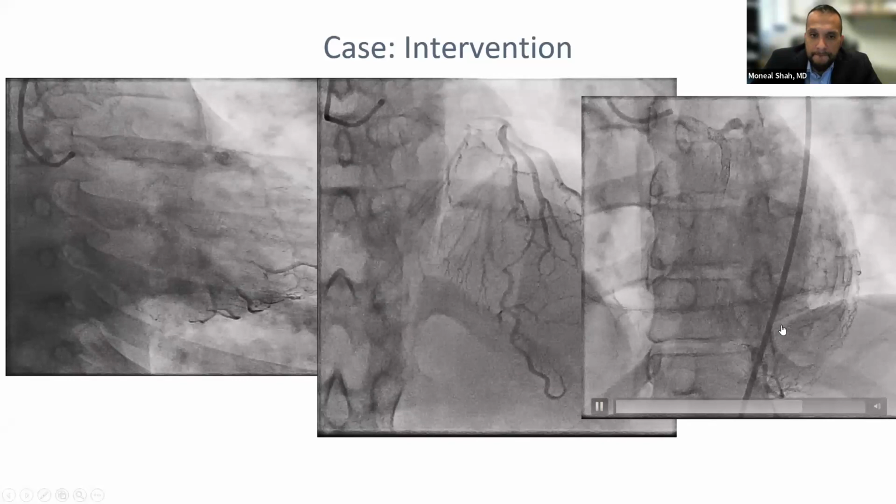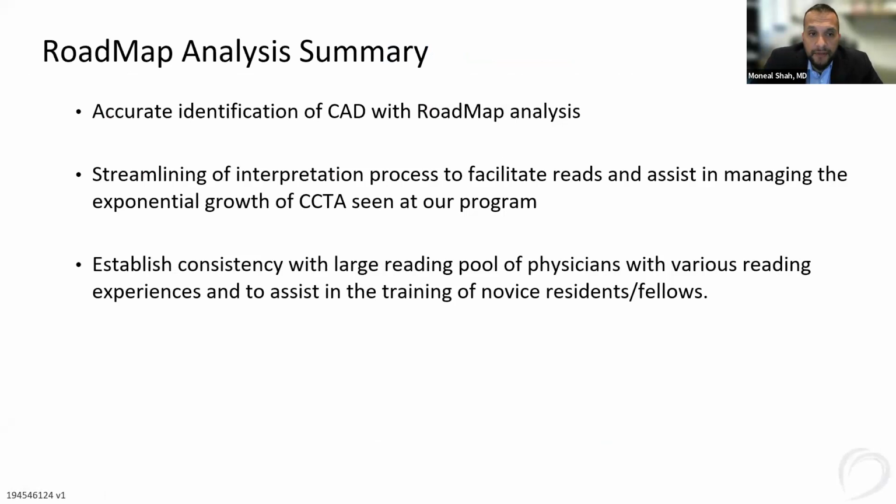So to summarize, a roadmap analysis gives you an accurate identification of coronary disease, the locations of plaques and stenosis, the areas where you want to then focus. It streamlines our interpretation process to facilitate reads, and it helps us manage the exponential growth that we've seen in our program. When we're reading 15 to 20 studies and we're double covering at times, it's nice to have a tool that can help facilitate that, because we all know that it's only going to get busier.